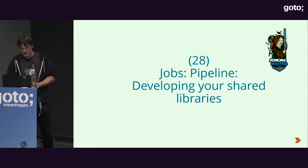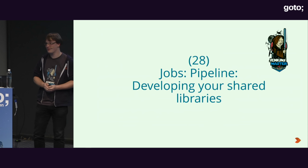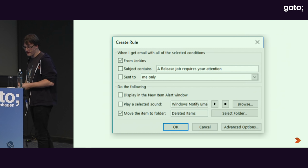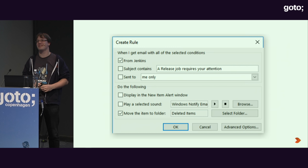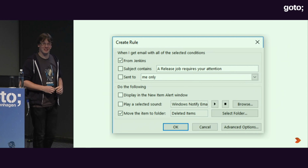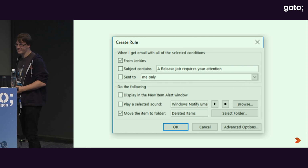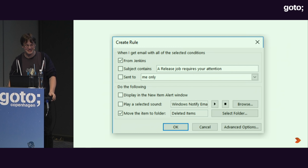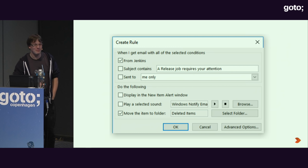I'm going to show you a screenshot I took from a computer of a colleague of mine, and I want to know if this is relatable to you guys. In Outlook, if I get an email from Jenkins, put it to the trash. Apparently, this colleague was so fed up with all the emails he got from Jenkins that he said, no, I'm not going to look at them again. So this is not what we have a Jenkins instance for. We don't want this. So how can we improve on this?